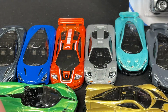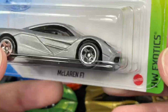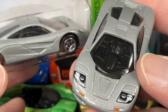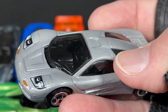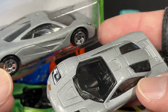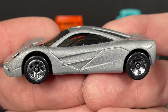And I also found another McLaren, the F1, Hot Wheels Exotics, and then I realized I had already found this one in P-Case. It looks like it might be a carryover from P-Case. It's also available in Q-Case. I was confused when I found it now. I thought this must be something new. I don't know why I couldn't remember that I had already bought this one, but I have it from P-Case, and it's exactly the same.